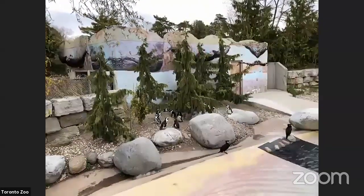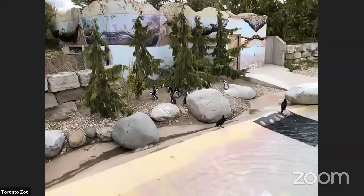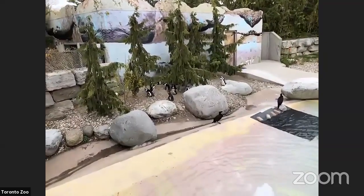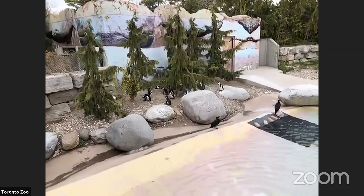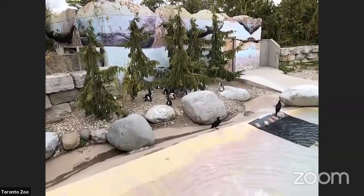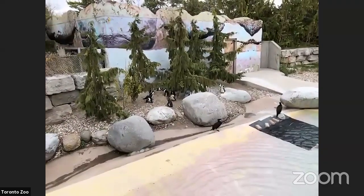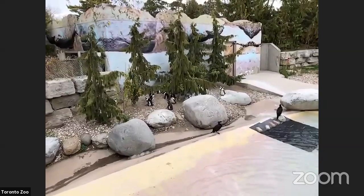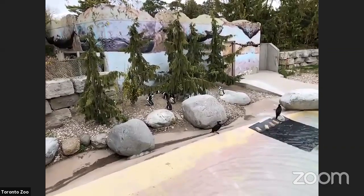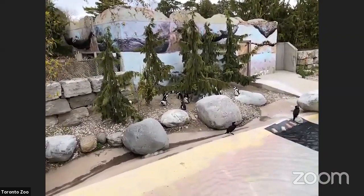Now, something that's just kind of cool about our penguins here at the Toronto Zoo, and when we reopen and you're able to come back and visit them, a way you can tell our guys apart is they have little bands on their wings, so that when you're walking around, you can see all these colored bands, and those can tell you who the penguin is, but also who their mate is. If they have a matching armband, it most likely means that they are a mating pair together, and they would probably have an offspring.